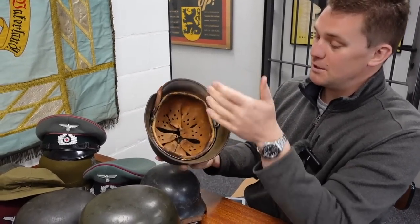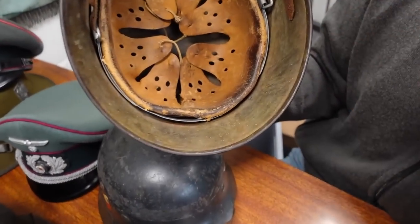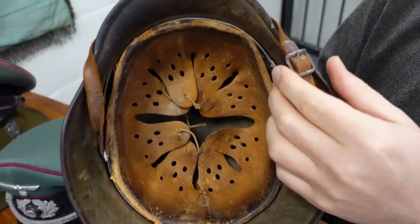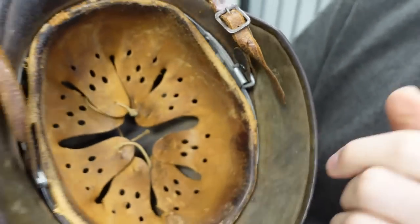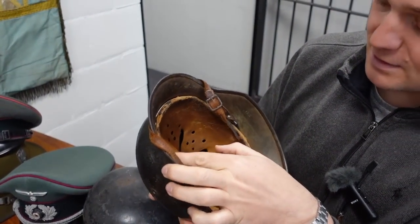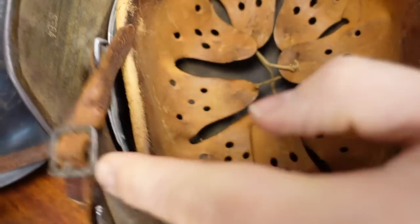And then the helmet is complete with the interior as well. You can still see the leftovers of the camouflage paint they used on the inside rim. Beautiful helmet, complete with a chin strap, although the chin strap here shows a little repair from the collector after the war. Just an honest helmet. The liner is in there as well. The split pins look straight.